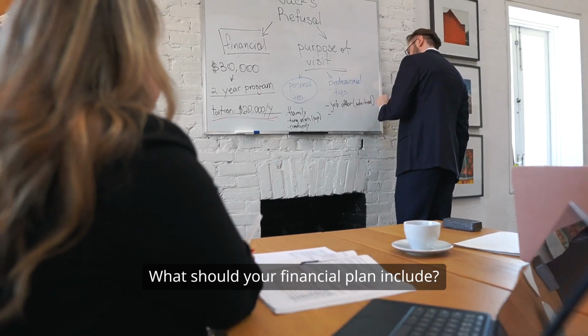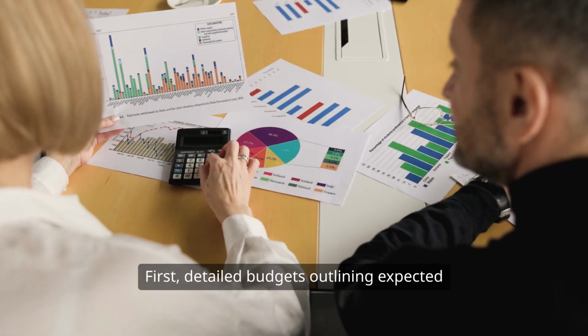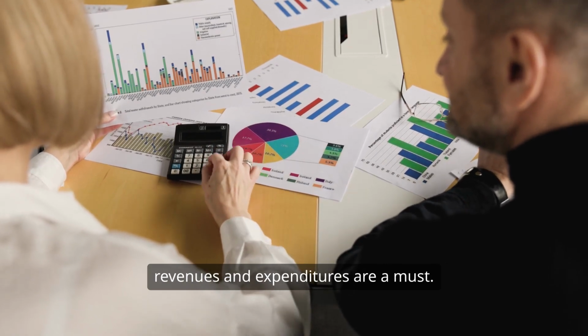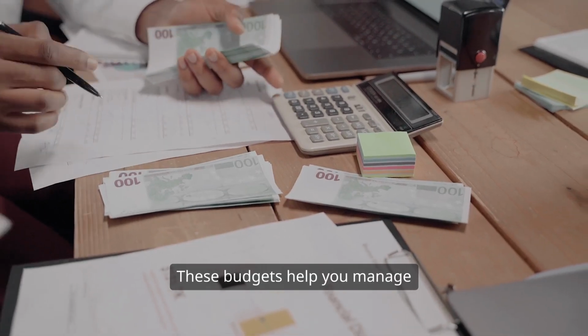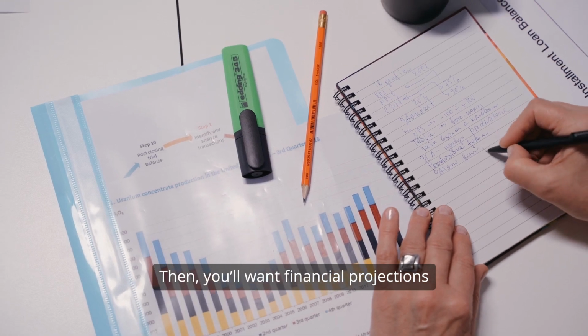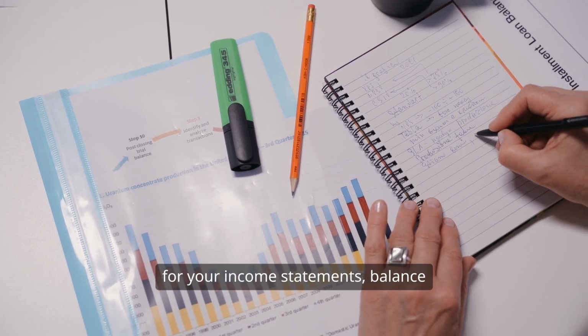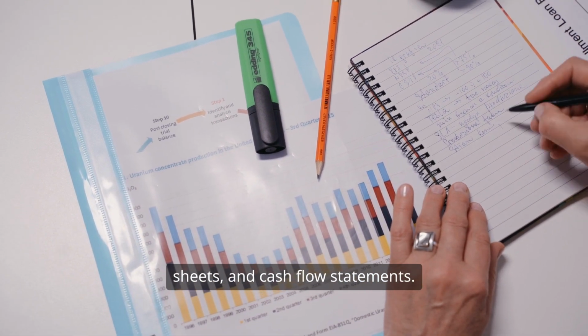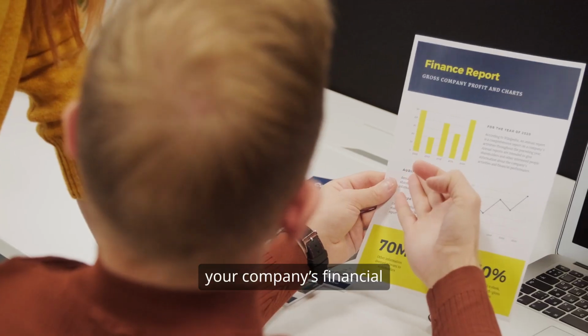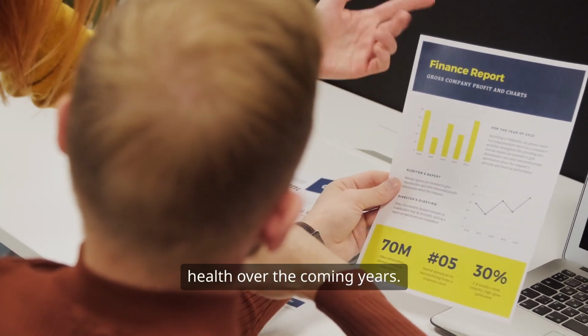What should your financial plan include? First, detailed budgets outlining expected revenues and expenditures are a must. These budgets help you manage cash flow and control costs. Then, you'll want financial projections for your income statements, balance sheets, and cash flow statements. These projections give you a tangible view of your company's financial health over the coming years.